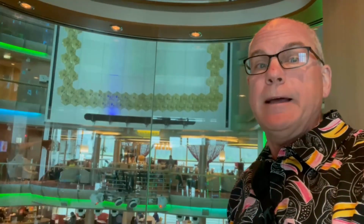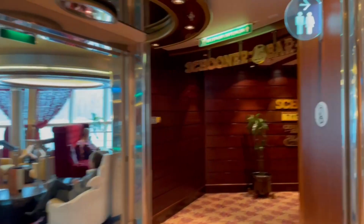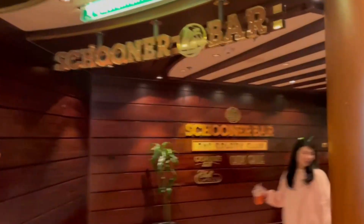Well, we've set sail from Icy Strait Point, and soon it'll be time for dinner. We're eating at Giovanni's tonight. But first, let's stop at the schooner bar and see what's going on.